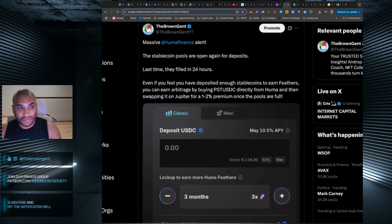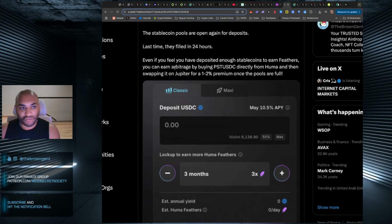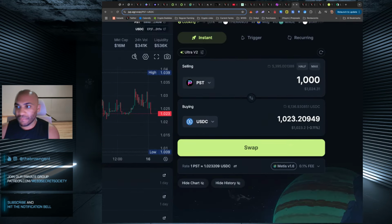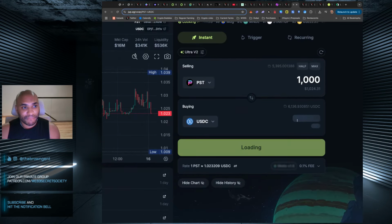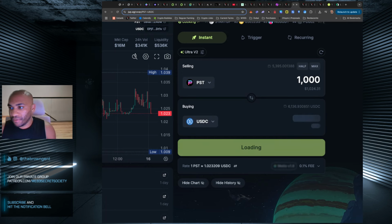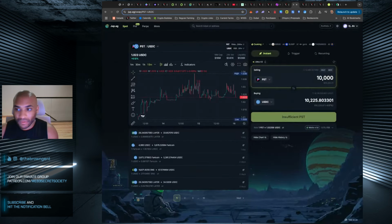So what I do, maybe this is bad, I don't know, is go in and buy extra PST USDC, because I can eventually go on Jupiter a couple days later, and you can see here, you are getting like a 2.3% premium now. Yeah, $1,000 turned to $1,023. Where else are you getting a 2.3% return on your money right away? If you've got a significant amount of money, let's see what 10,000 looks like. Yeah, scales very well. Still around 2.3%. You'd make $225 in a few days. For me, it's as close to risk-free as you can get, especially if you're farming the protocol. So definitely worth checking out.